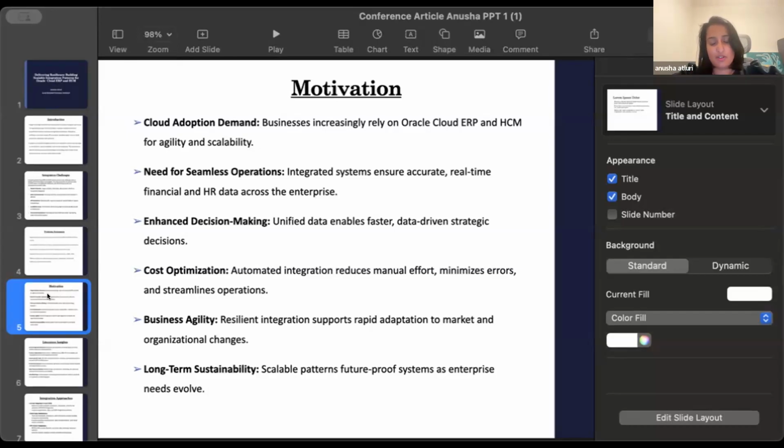Need for seamless operations. These products have many, many seeded integrations or forms of integrations which can be developed for secure, accurate, real-time financial or HR data sharing between the cross systems. It could be enterprise level, it could be global level as well. Global level means a company can be a US based entity, or it could be a global one too. Sometimes the company does exist everywhere globally.